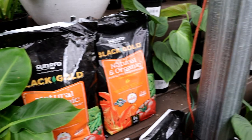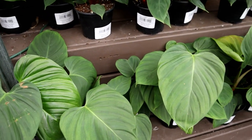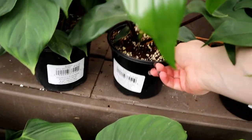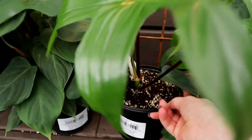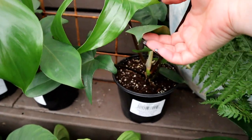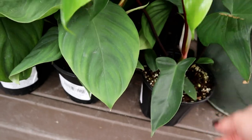I have to decide if I want to get any of those little anthuriums. Some fuzzy petiole. This is where I got my fuzzy petiole from, and it's doing great. I'm contemplating, I don't know, I want one of these. Philodendron Florida Green. Look at the size. Aren't those so pretty? $19.99. They have a couple of them.